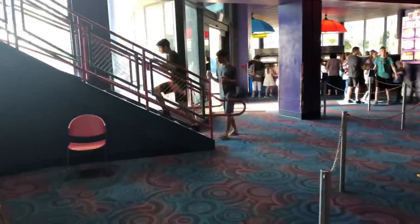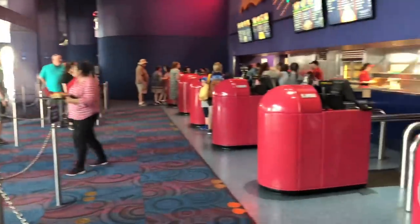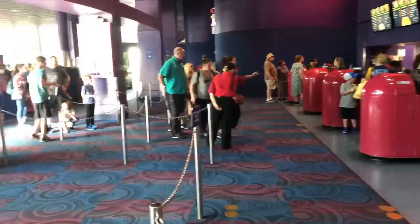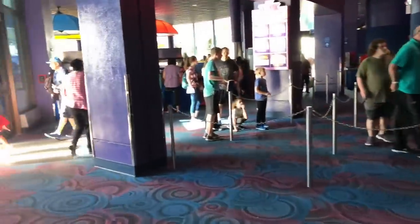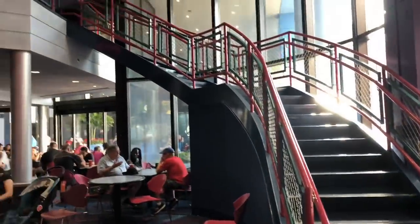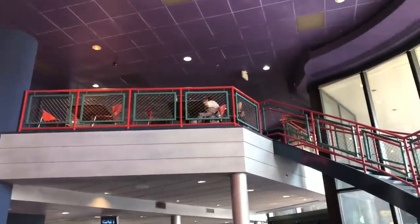Now we'll take you guys upstairs. You can see this is where you would order your food on this side. And there's plenty of seating, but if you need extra seating, you can head upstairs. All right, let's go.